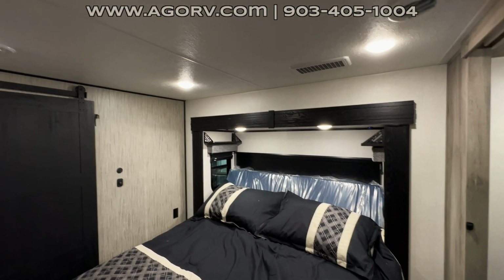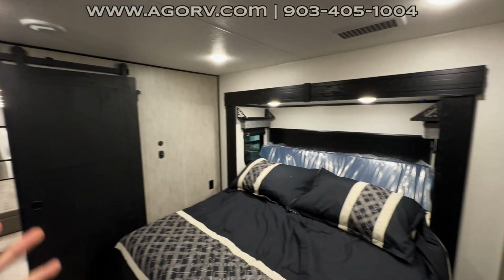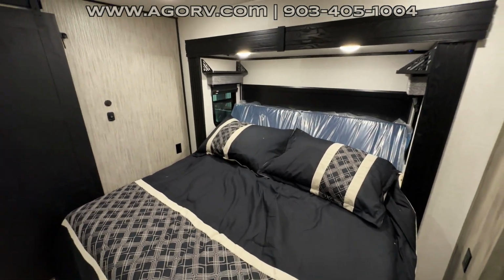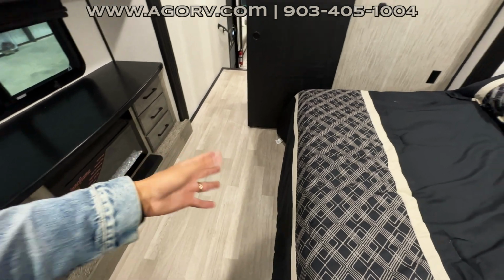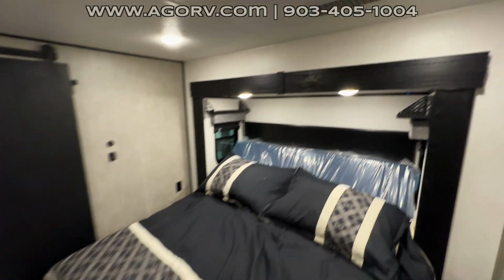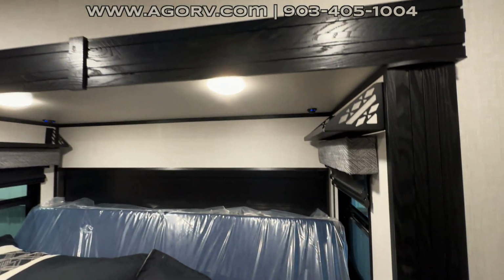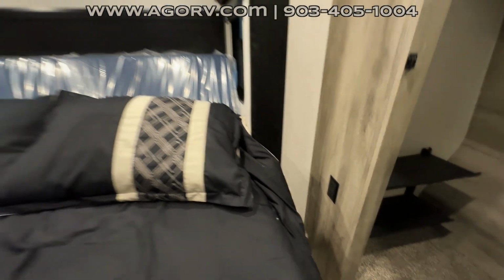Third AC in here as well. That's part of your Whisper Quiet AC system. So you see your returns here for that. And this is just a huge bedroom space, especially when this bed is pushed back in that retracted position, because it just opens up all this area here that would normally be taken up with the bed being fully extended out. Shelves up here, up over your windows as well, with USB ports in the ceiling, and outlet on this side of the bed and outlet on this side of the bed.